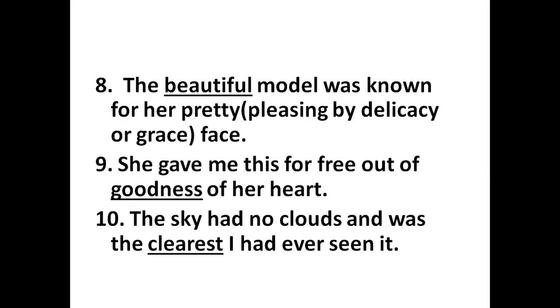Sentence number 9. She gave me this for free out of goodness of her heart. So good with ness suffix becomes goodness. Sentence number 10. The sky had no clouds and was the clearest I had ever seen it. So clear with est becomes clearest.